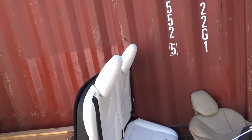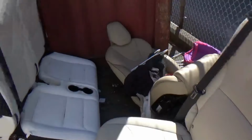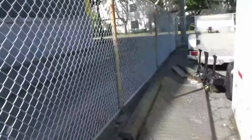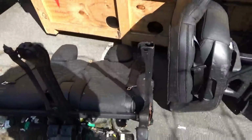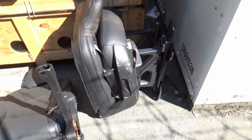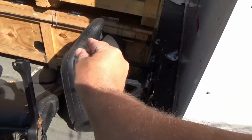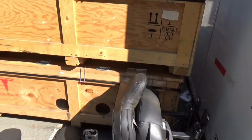Get yourself a twin seat Model X third row, maybe, huh? Some old school stuff there. More batteries. It does smell back here. I think these might be the two jump seats that were in the back of the Model S when they first came out. I don't know this configuration where the seat goes up. That's more of a Model X thing, I think. I'm not a professional about the X.